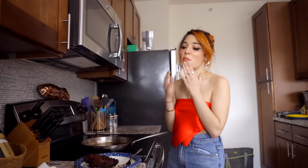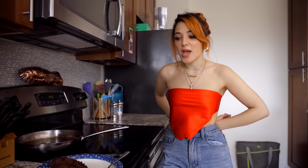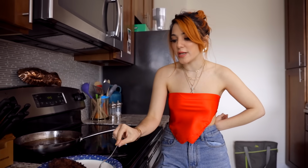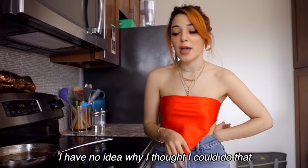Oh my god. That is charcoal. Can I explain what happened? I don't have a thermometer. And the article said the oil had to be at 350 degrees. I thought I could eyeball this, but apparently you can't.